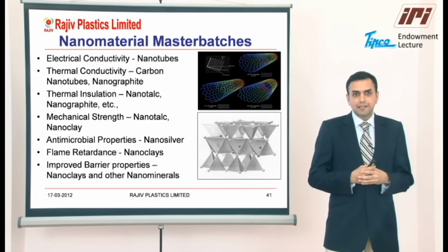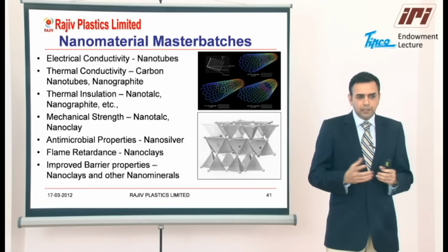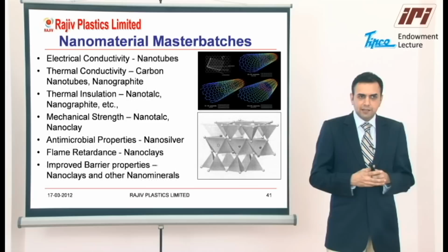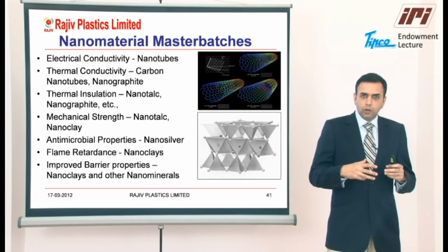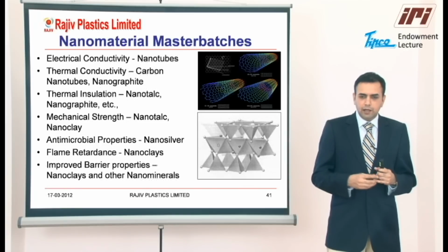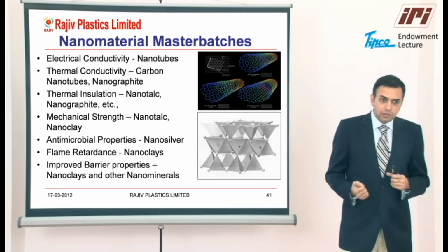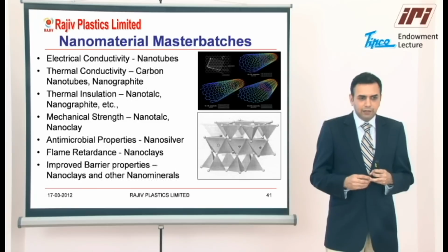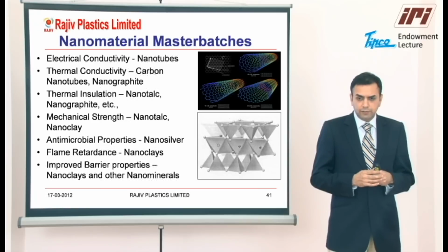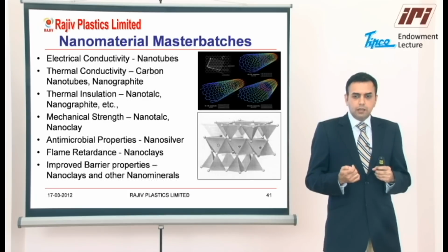Moving on to the new buzzword, which is nanomaterials. There are a number of nanomaterials available, and we have so many new opportunities coming up where they can be used. For electrical conductivity, there are nanotube based master batches, carbon nanotube, which can be single walled or multi-walled. For thermal conductivity, there are again carbon nanotubes available. There are nanographites available. Even nanographites, you can have in colloidal form, you can have in powder form, lots of other possibilities with nanographite. There's thermal insulation, which you can get from nanotalc and from nanographite.